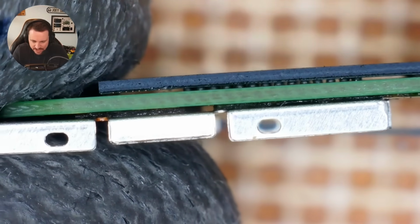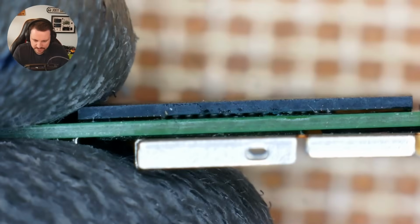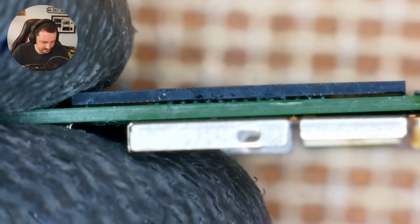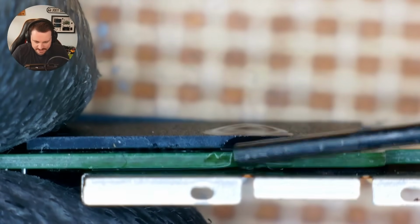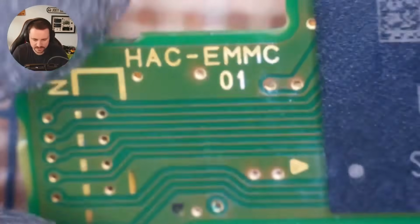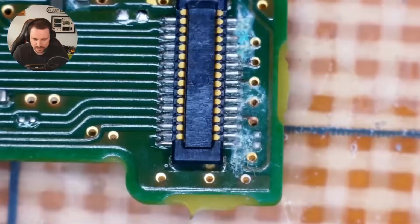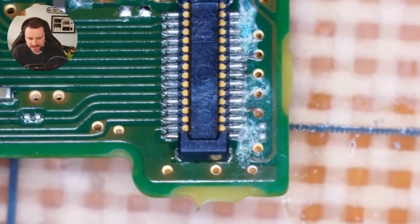I can't really see any corrosion on those balls under there, so I don't think the IC has been hit massively. No, it looks maybe a tiny bit. IPA and a little bit of canned air. Might need a reflow, but we'll see how we get on. As for this side, interesting. Probably have a few shorts here, I imagine. That corrosion might be bridging a few lines.